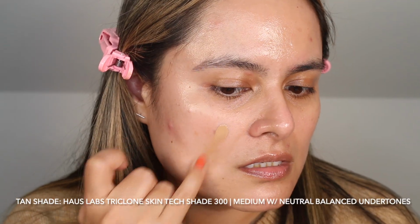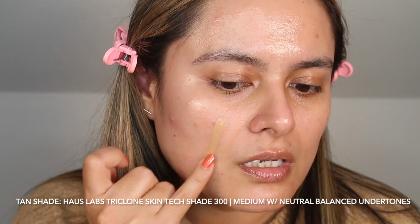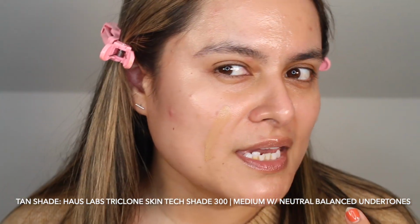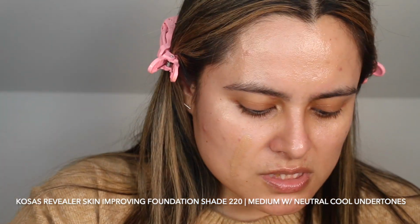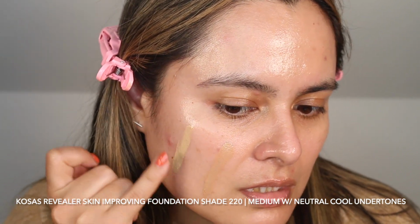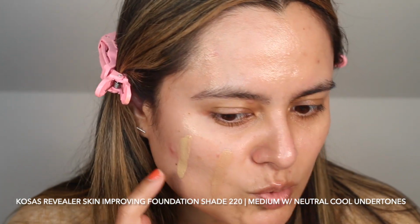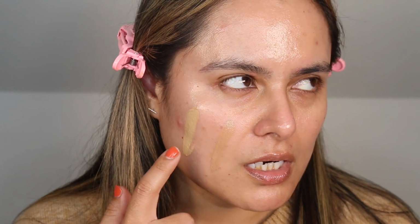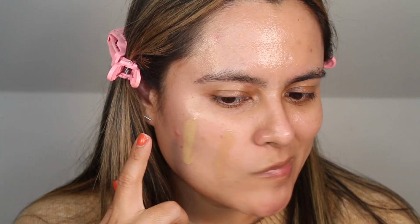So this is the House Laboratories foundation. So that's my tan shade. This is kind of like my everyday year-round shade by Kosas. And this foundation, again, it leans a little bit more on the yellow side, but it truly, honestly works for me year-round. It's definitely more concentrated application here, and my camera keeps flipping.